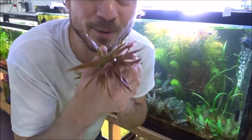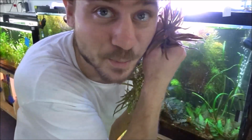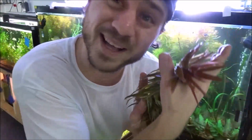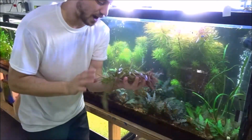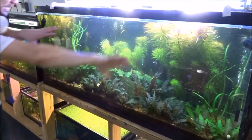Now, I've already done a bit of a trim to this Ludwigia cuba. That's my Ludwigia cuba top. Look how big it is next to my face. Yeah, it's beautiful, right? Beautiful. It reminds me of when I used to live in Colorado. Beautiful, gorgeous buds, you guys. Love that cuba. So, yeah, we're gonna go ahead and get that replanted.